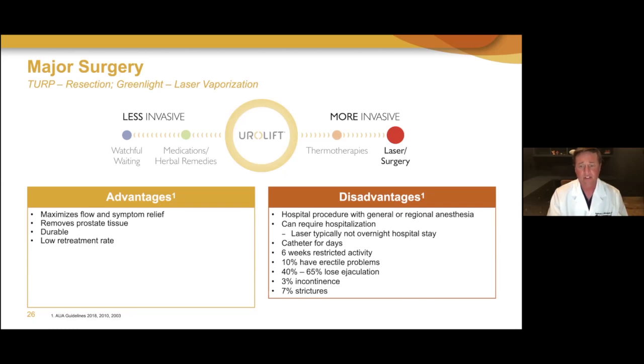The disadvantages is there's a lot more risk to doing something that much more invasive. You usually have a catheter from anywhere from a day to 2 weeks. It can cause some erectile dysfunction. It can cause, this number says 40 to 65% lose ejaculation. That number is more like 95 to 100%. There's not a 3% risk of incontinence. I would say that's more like less than 1%. There's about a 5% risk of strictures. Those are things that happen with this, which are just a little bit more involved in the UroLift system.